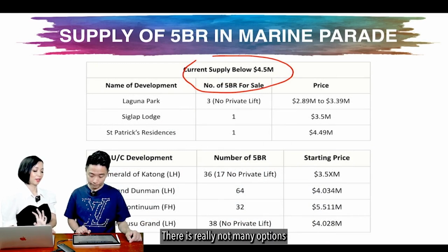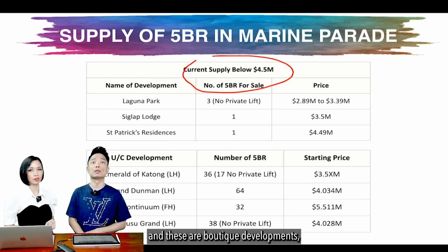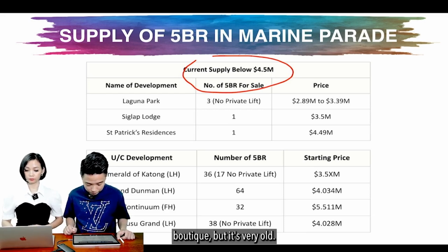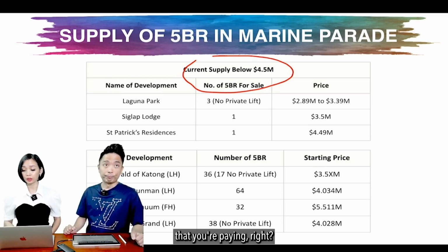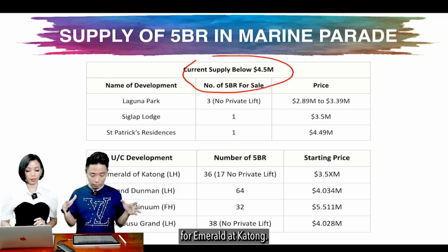There are really not many options, and these are boutique developments, so you really don't have a lot of options. Correct. Laguna Park is not boutique, but it's old. But very old, yeah. But you look at the price that you are paying, right? Yep. Okay, so this is the full analysis for the Emerald Katong.